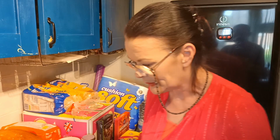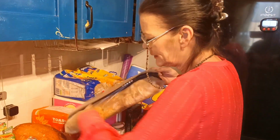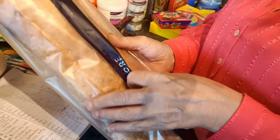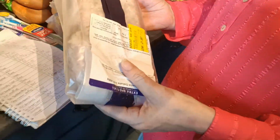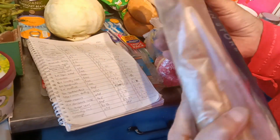The ciabatta, I really like the look of it. They said today we could take as much bread as we need, so I thought that's wonderful. There's a rectangle ciabatta. Should have been £2. Best before 27th of April. Actually looks really in good condition.